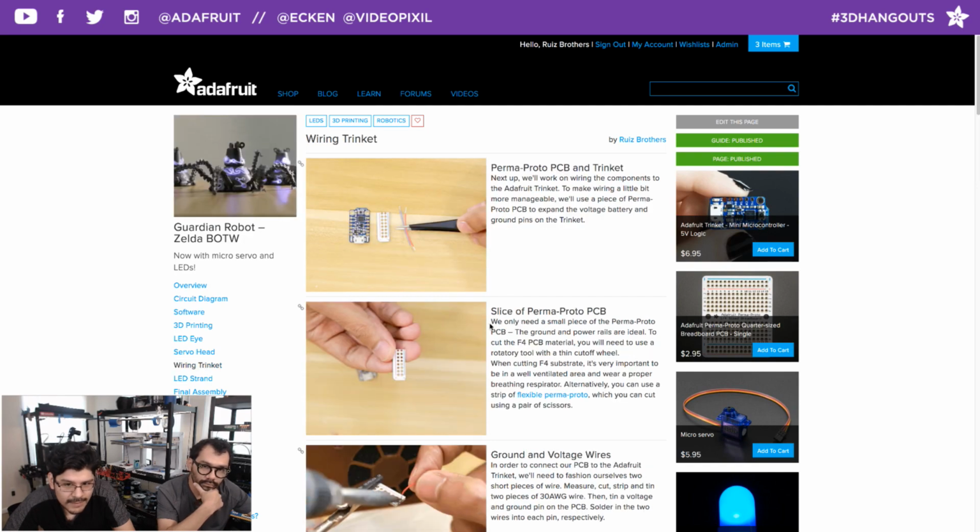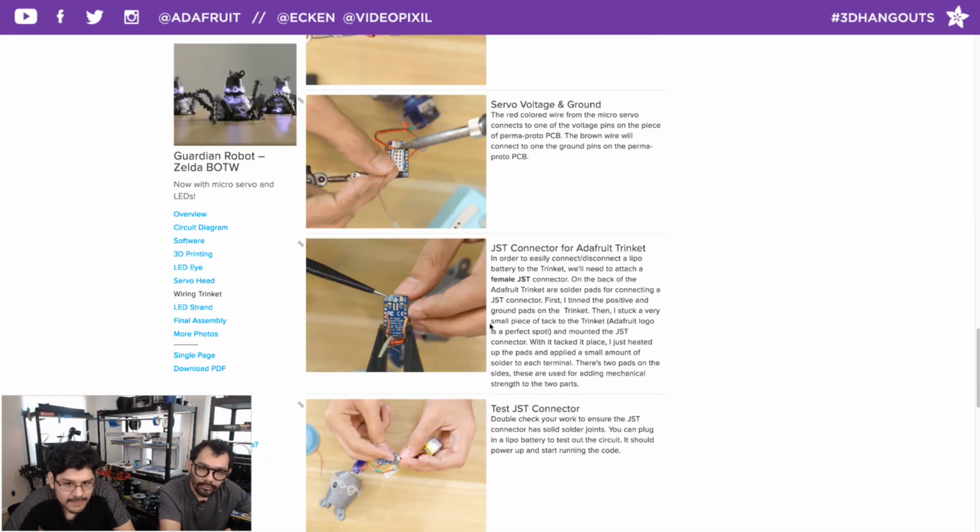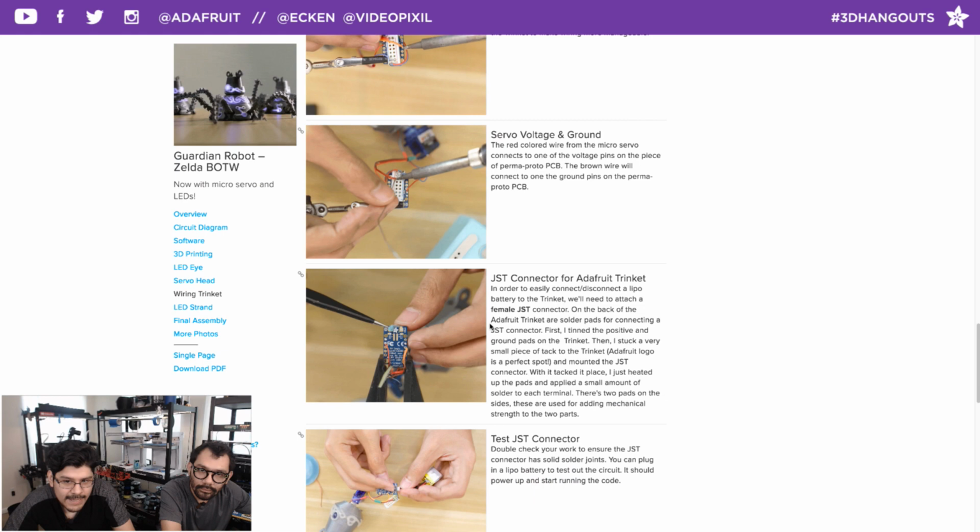Did I talk about adding a JST adapter to the back here? Yeah, so adding a JST adapter or just a JST connector to the back of the Trinket is totally doable. You can use mounting tack to hold it in place while you tin the pads and solder it in there. There's also two little securing pads. It's meant for mechanical strength, so make sure you add those to the left and the right sides there.